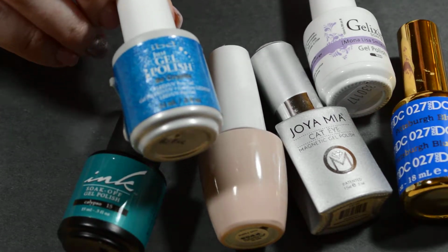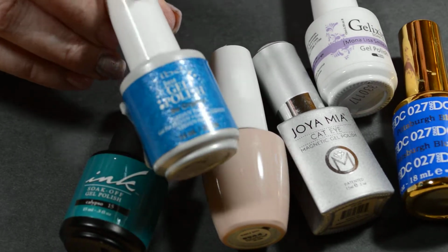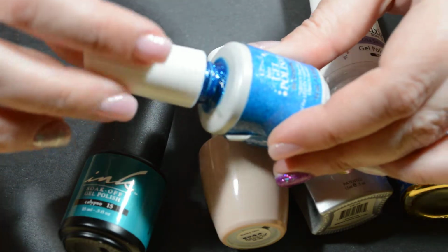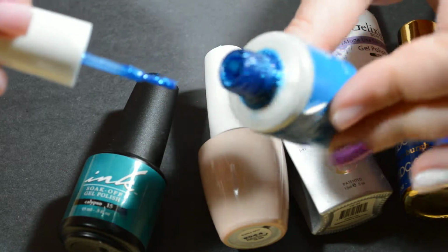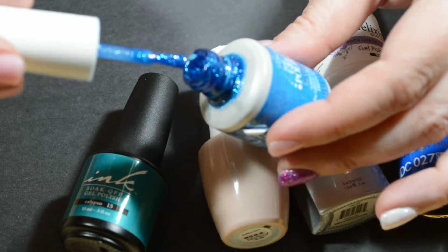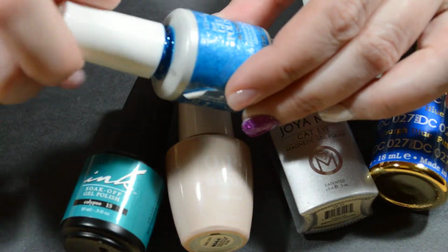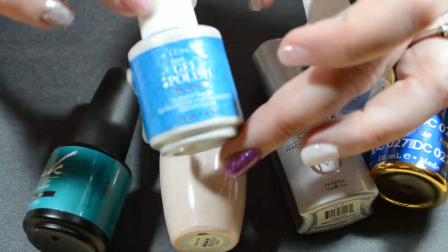IBD polishes. I love IBD hard gel. I love a lot of the IBD colors. Some of the polishes are really thin, so it takes several coats. This is a fantastic glitter blue color. It's called So Cryptic. It is a favorite, but I still find myself having to put maybe this blue on the first coat and then this one on the second coat because, again, IBD gel polishes can tend to be really thin and they just don't have good coverage, which is sad.